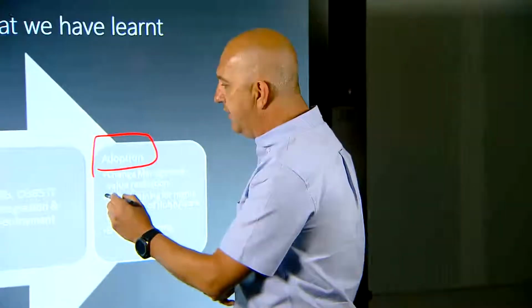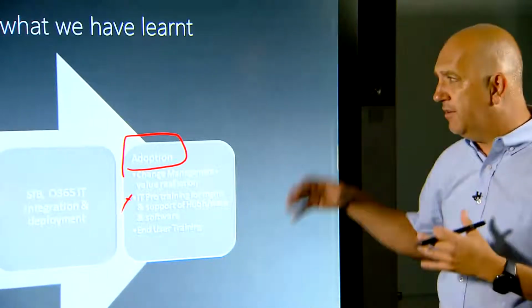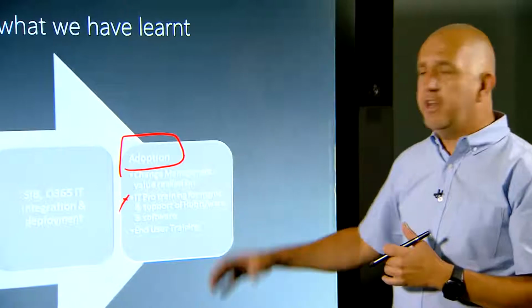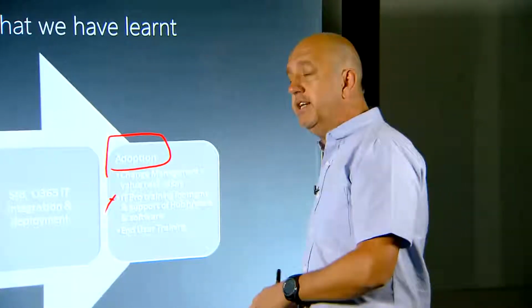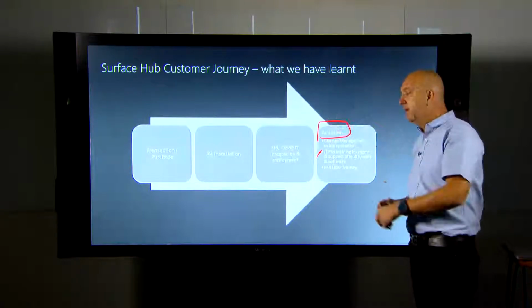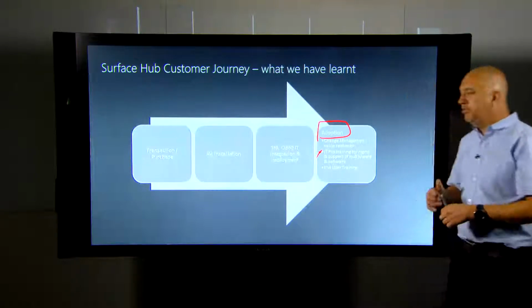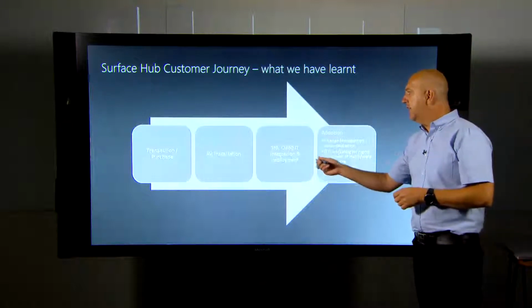Is also enable things like IT pro training. How do I ensure the customer's IT team are really familiar and comfortable with Surface Hub? Do they know how to manage it? How are they going to use it with Intune or an MDM platform to maximize how they look after Surface Hub in their environment, especially when they go beyond one and scale this in there? So think about this as an ongoing cycle, and it needs to be revisited on a regular basis.